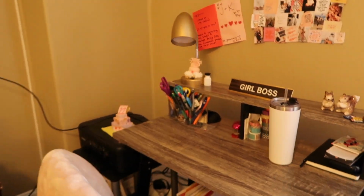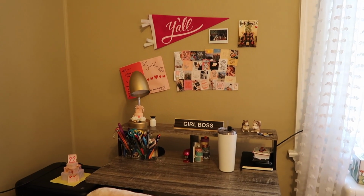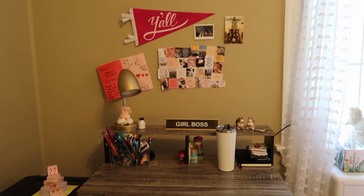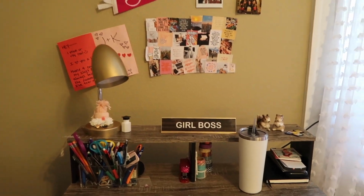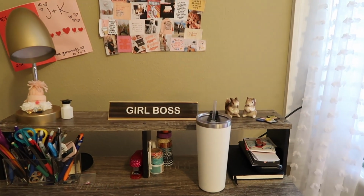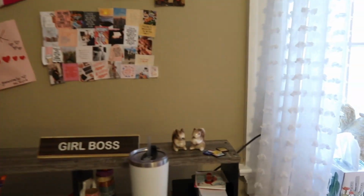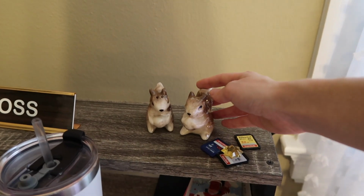Coming over here to my desk, this is probably the cleanest it's been in months. I cleaned it just for you. Honestly, it becomes kind of a landing zone, but nothing fancy or different probably from your desk. It's got a bajillion pens, my washi tape, a journal, little squirrel salt and pepper shakers. Actually, as I'm saying this out loud, this is probably very different from your desk.